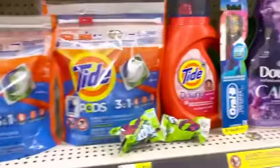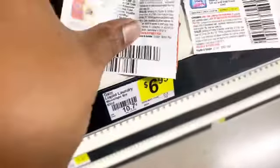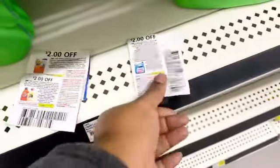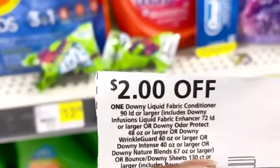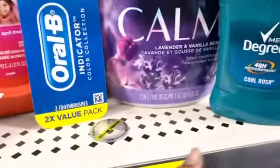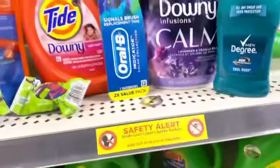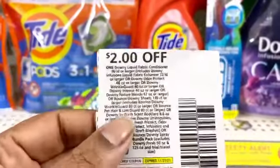We're following the rules. One coupon per purchase, ain't it? That's what I'm going off of. Yeah, one per purchase. And on here, it even says fabric softener. So we're good. I'm thinking we're good. So that's what I got.